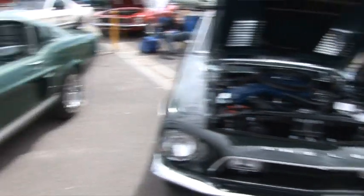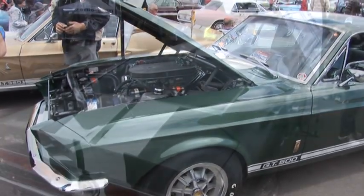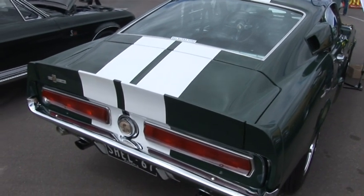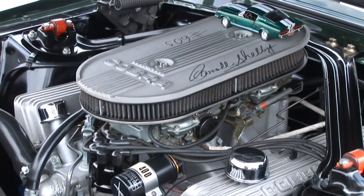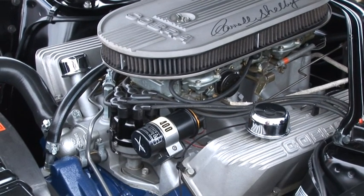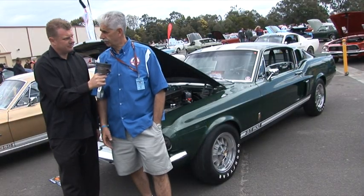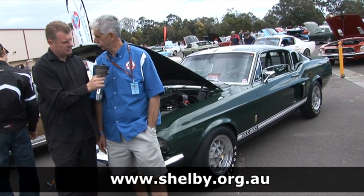And for the viewers that haven't seen this car of yours before, tell us a bit about it. Well, look, I've owned it nearly 9 years now, back in 2004. It's matching numbers, 67 GT500, dark moss green. It's a 4-time gold winning car, 2 state and 2 national gold winner as well. So basically it's on display today and supporting the Shelby Nationals here, and also got the website running as well, Glenn, which is the shelby.org.au website.